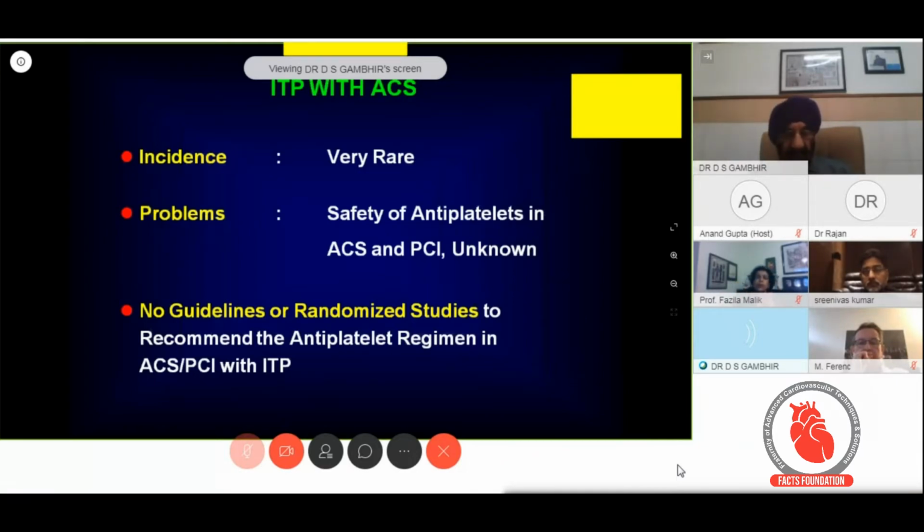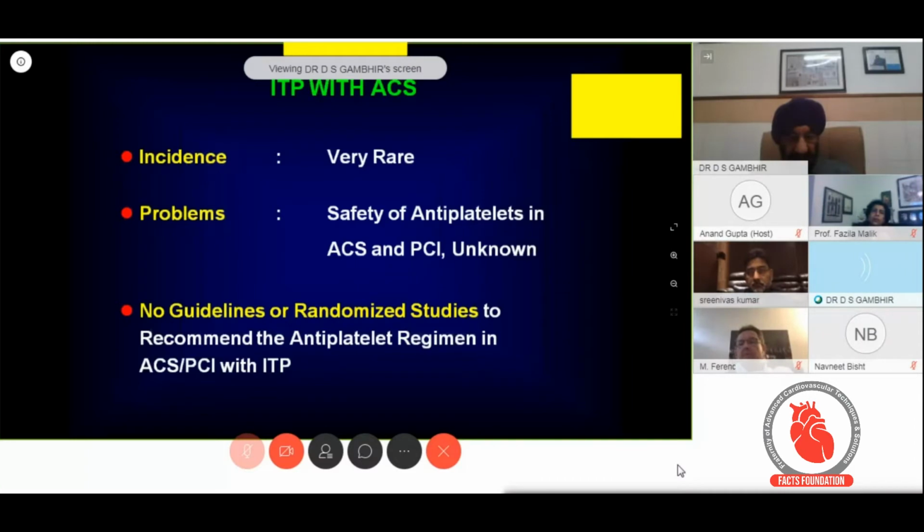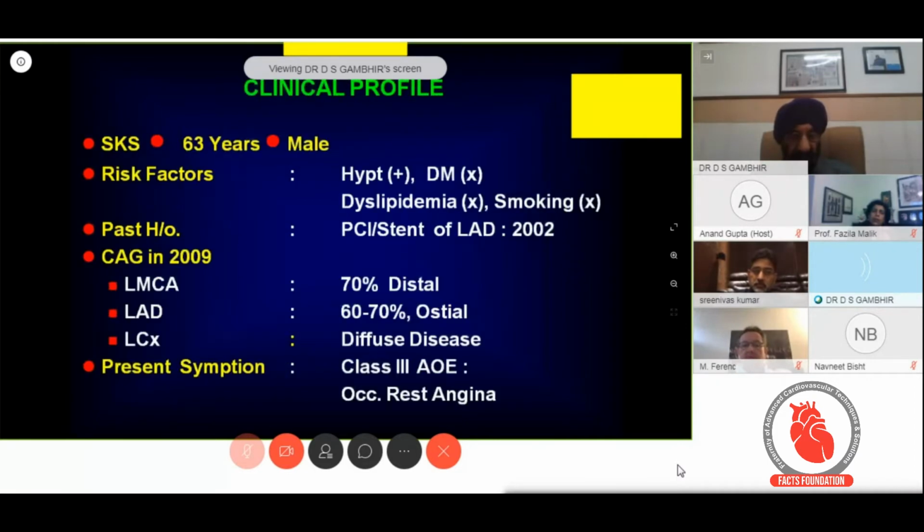So the case that I'm going to describe is a 63-year-old gentleman. He is hypertensive. He underwent PCI with stent to LAD in 2002, that means 18 years ago. In 2009, he developed some sort of angina, and he had an angiogram done in another hospital where LMC was found to be 70%, LAD about 60 to 70%, and LCX had diffuse disease. I don't have the angiogram. This was a report which I was given.